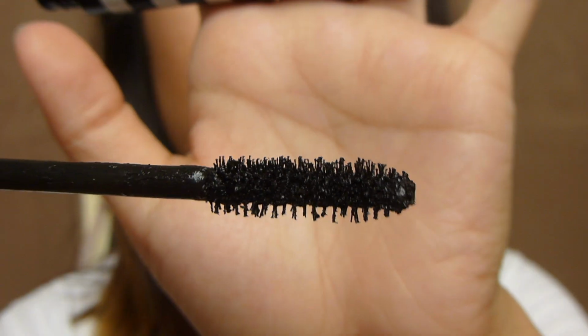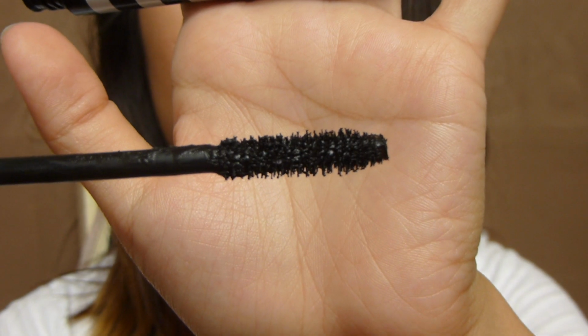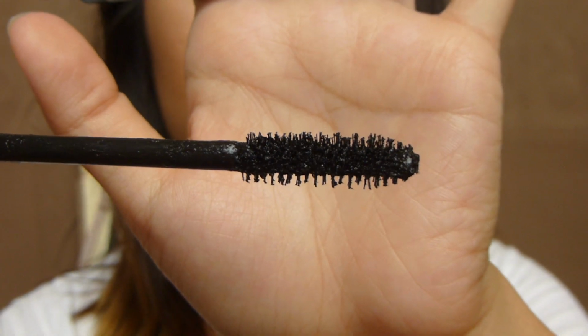But I'll insert the close-up of the Kokie mascara wand, and you can see that the bristles are more in a spiral shape. And within this spiral, there's different lengths of bristles. So although they are relatively all short, there are a few that are shorter than the other ones, and this helps really grab every single lash that you have.